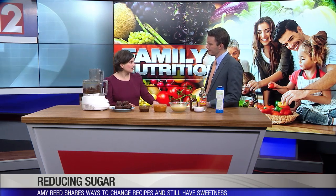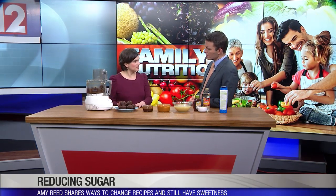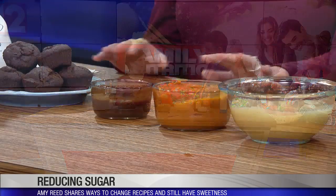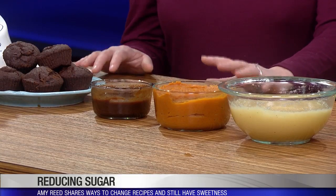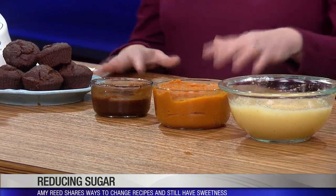But there are some things you can do really simply in our baking. The biggest one that I always do is if a recipe calls for a cup of sugar, I automatically go down to 1/4 to 1/2 of what it calls for. And honestly, my family really doesn't notice much of a difference. The other thing you can do is use fruit purees in place of some of the sugar. Now, I'll be honest, I have done some recipes where I tried to add no sugar, and I've added some sugar back. Gave it a whirl, but it didn't really work out.